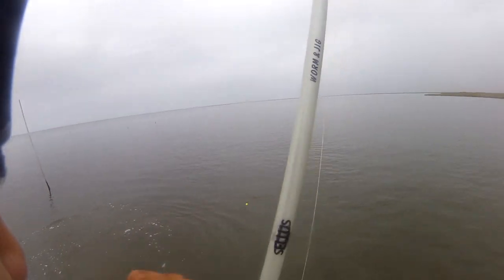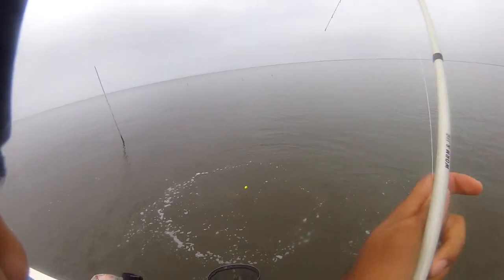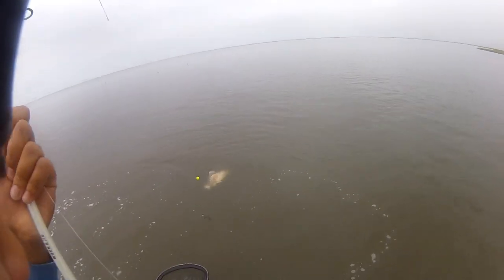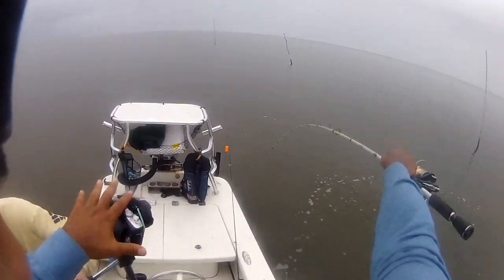It's going to take a little longer. We should have kept him out. At this point, this fish wasn't really done, but I was done fighting him, so I decided that he was going to come in, and he wasn't having it. He doesn't want to come up. All right, gotta go around the back.